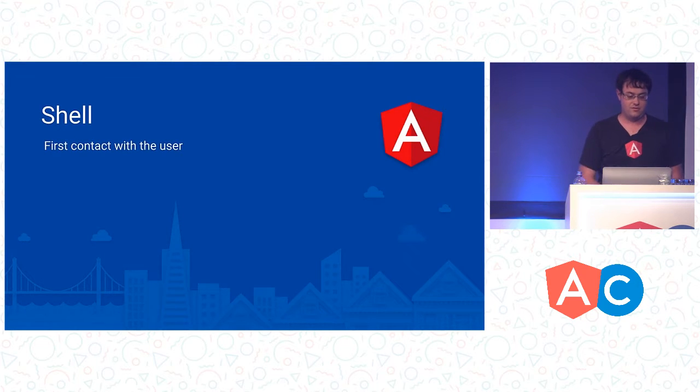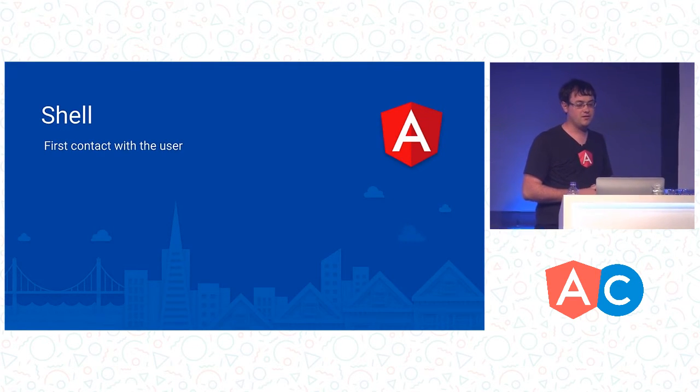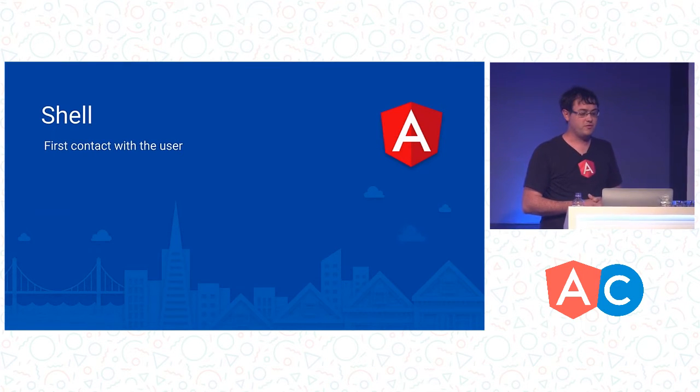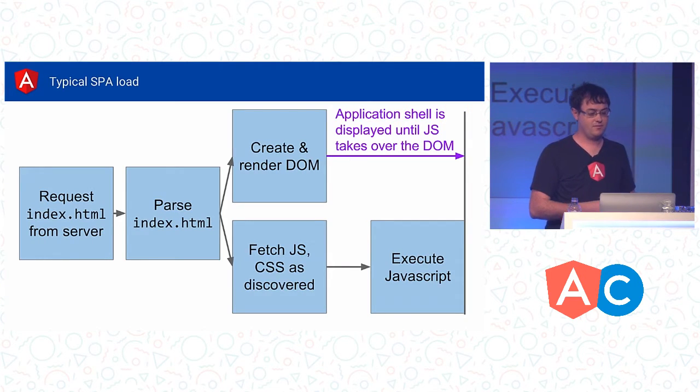So the shell, the application shell. This is a concept that kind of confused me the first time I heard about it. But it's pretty simple. It refers to the state of a single-page application before the JavaScript executes. So here's what I mean.